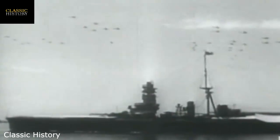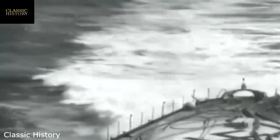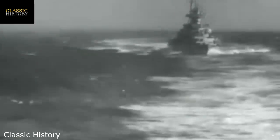As Japan's expansionist policies grew, so did her fleet. Soon, powerful battleships, carriers, and cruisers were churning out of dockyards. Germany and Italy were also determined to build up their fleets. Ship after ship took to the seas.